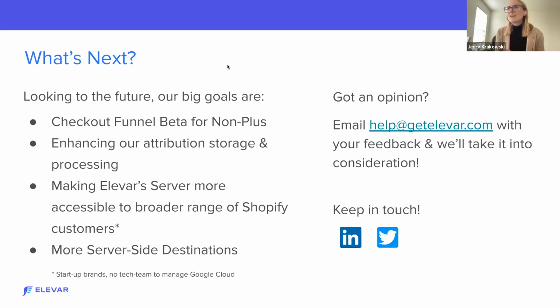Now let's talk a little bit about the future and what's next. Obviously we talked about the checkout funnel beta coming available for non-plus stores at the end of October, early November, as well as that Iubenda consent integration. But beyond that, we're looking at a couple of really cool things, guys. So one, we're taking a deeper dive into our attribution, how we're storing it, how we're processing it, so we can get you the most actionable data possible.